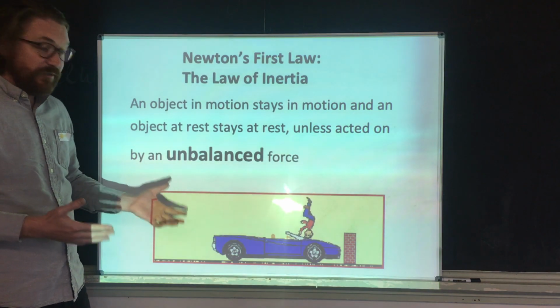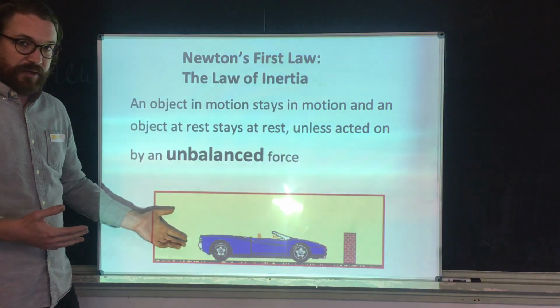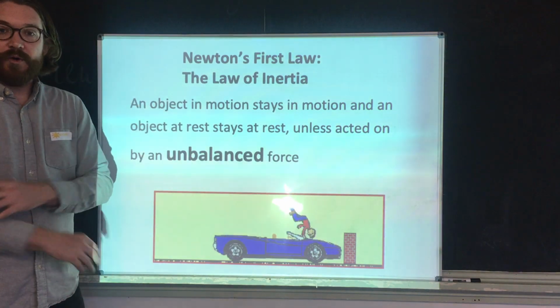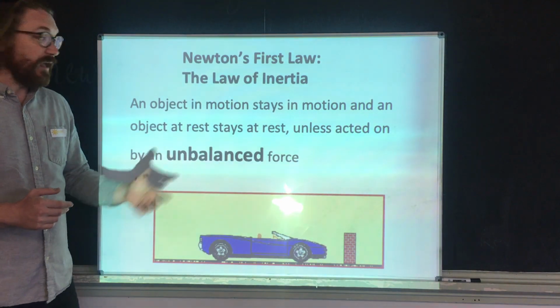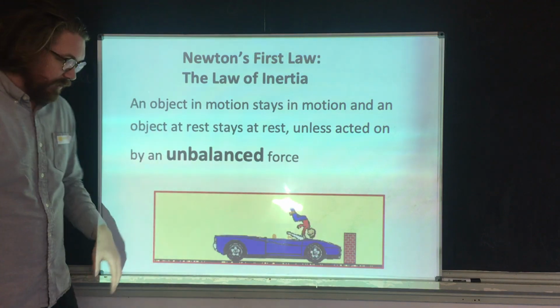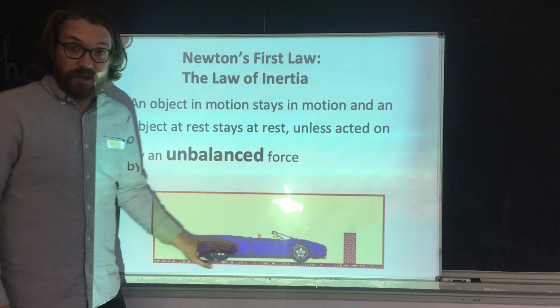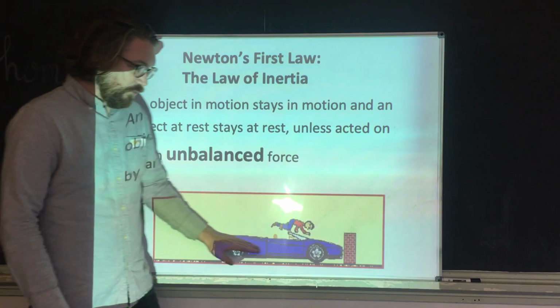This is a real life occurrence. This is what happens when you don't wear a seatbelt. If you don't wear a seatbelt and you hit something, you keep going forward. Why? Because of inertia. So as it says, an object in motion stays in motion. Well, look at this. As you're moving, you are moving along with the car. You and the Lambo are both moving.